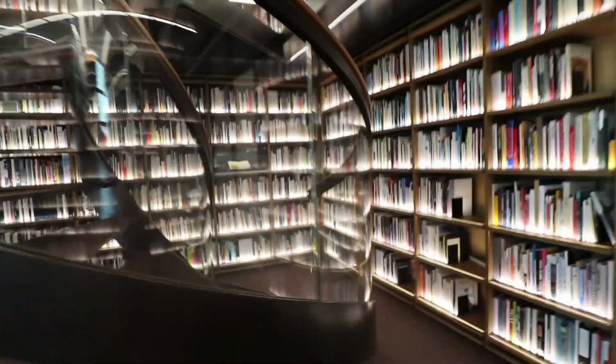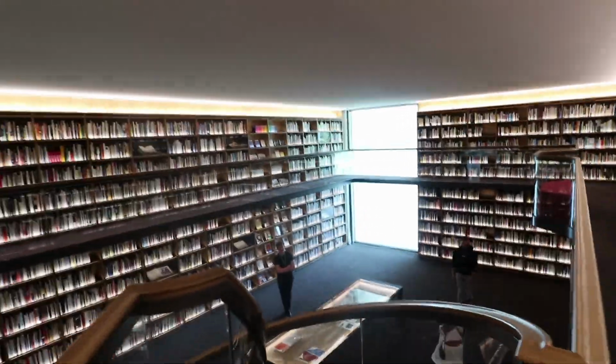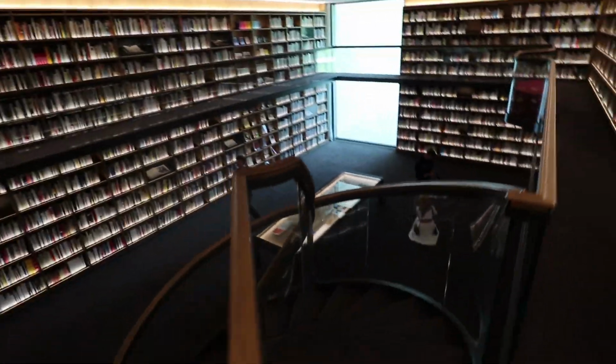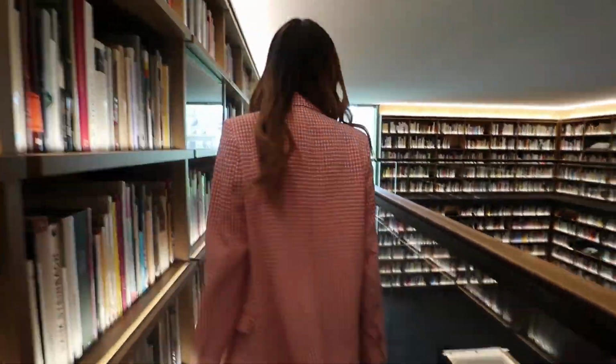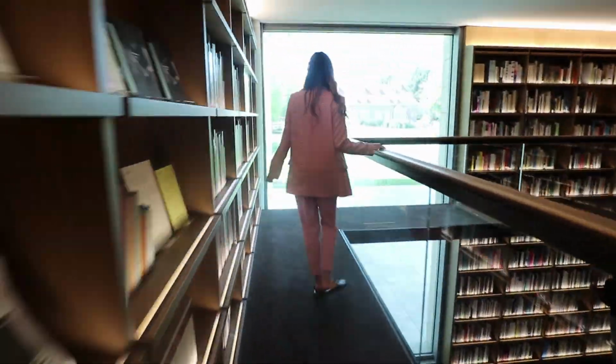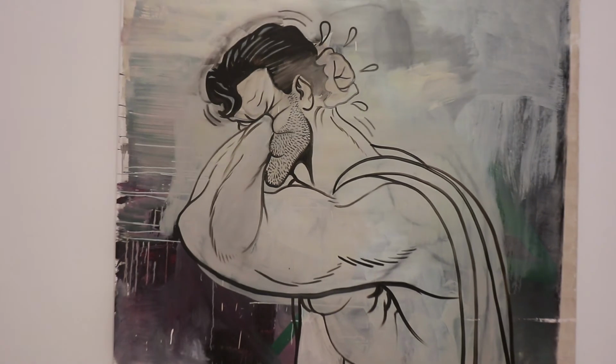Let's take a look upstairs with the view. It's so cool because it's all glass. And this is the view from up here. It's so big. This is how I feel on a Monday morning when I'm answering emails.